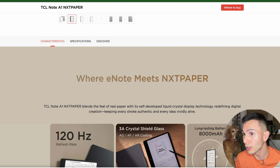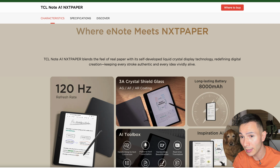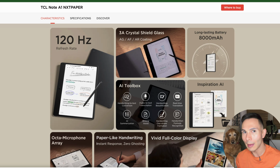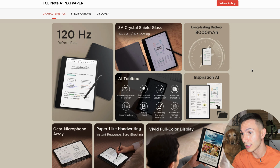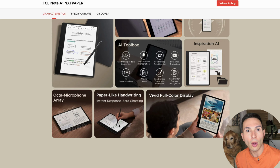It blends the feel of real paper with self-developed liquid crystal display technology. What does that mean? When specs become marketing, I'm not interested anymore. When specs mean something to you and to me, I'm interested. Inspiration AI toolbox, vivid full color display, great, but are there other options?